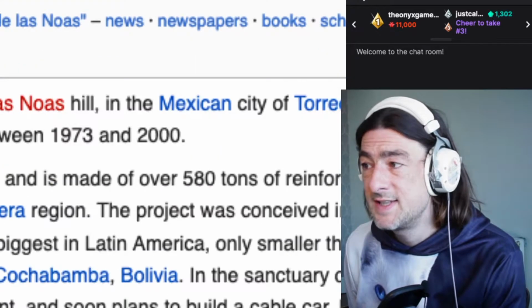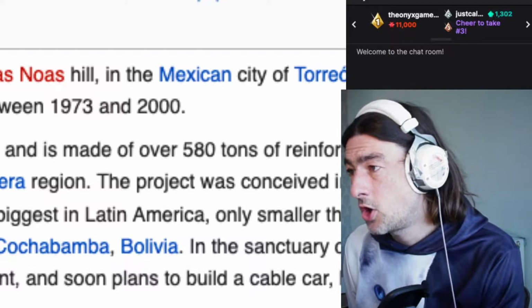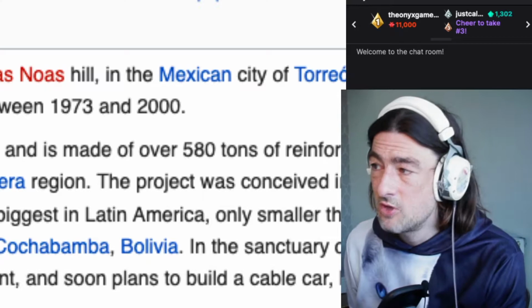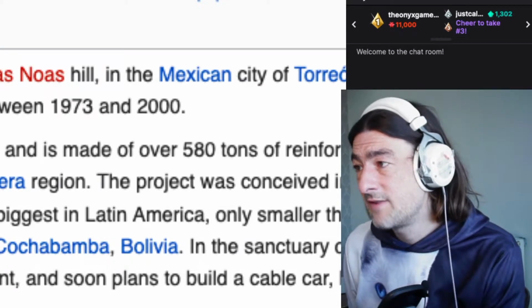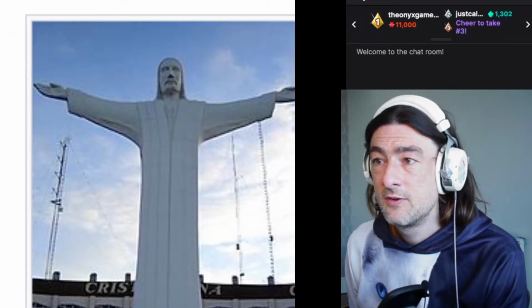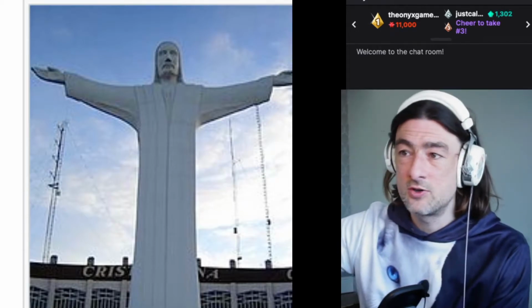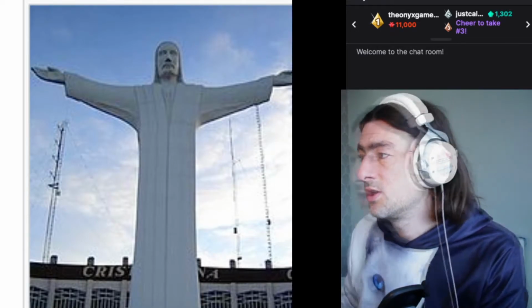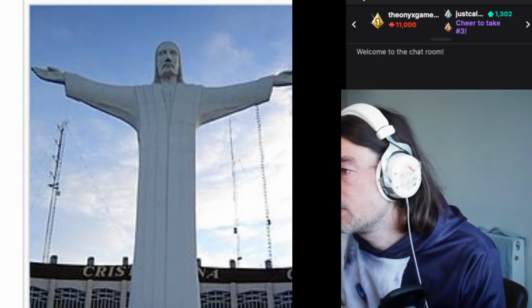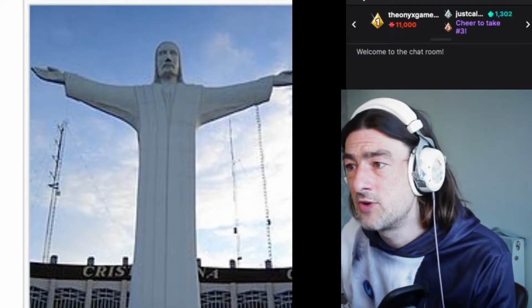It was built between 1973 and 2000, so it took them a long time. It's reinforced concrete, and it's 21 meters. So it's not the biggest, still quite big, not the heaviest, walloped in with concrete. So you can see why they've gone for the simple structure, because if it's made out of concrete, simple structures are easier, more safe, not going to topple over. Probably got lots of steel inside that, as a reinforced frame that they built on and around.